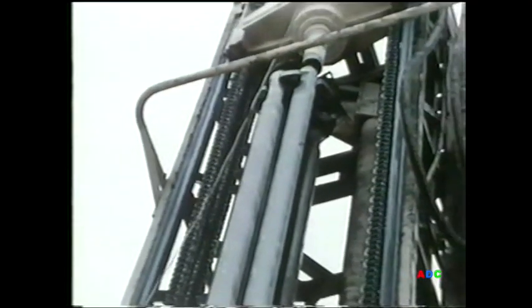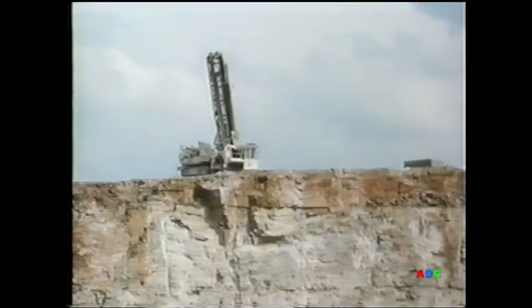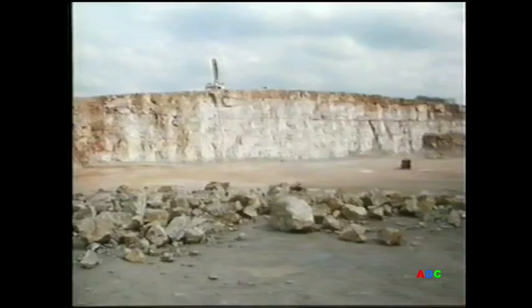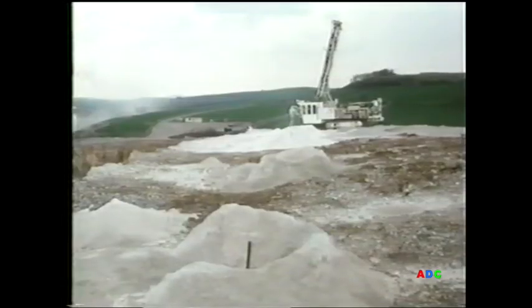Putting in another section, it's called a stem, so that the hole can go down deeper. The holes must penetrate to the bottom of the 21-metre quarry face, and then nearly 2 metres below that. Explosive for blasting will be put in the hole. In the meantime, it's covered over to stop material from falling into it. A line of holes is made, carefully placed a measured distance in from the quarry edge.